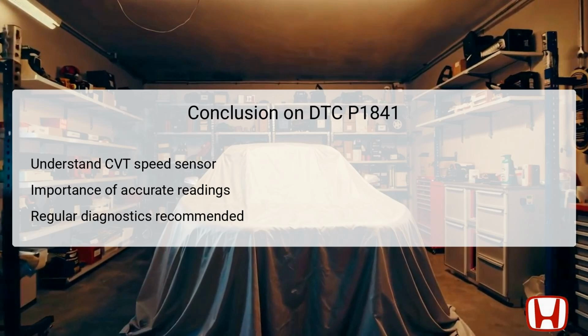In summary, understanding the function and significance of the CVT speed sensor is paramount when dealing with DTC P1841. Accurate readings from this sensor are crucial for optimal transmission performance, especially when the vehicle is in reverse. If discrepancies arise, as indicated by this code, prompt diagnostics and repairs are essential. Regular diagnostics serve not only to troubleshoot existing codes, but also to preemptively address potential issues before they escalate into more significant problems. Adopting a proactive maintenance regimen alongside thorough diagnostics ensures that the vehicle's transmission system operates efficiently and safely over its lifespan. Addressing these aspects effectively restores driver confidence in the performance of their Honda CR-V.